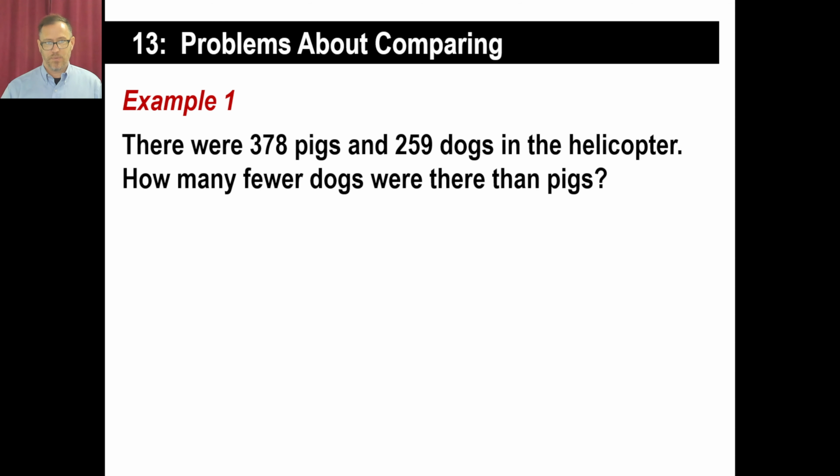Okay, so let's do another one. There were 378 pigs and 259 dogs in the helicopter. How many fewer dogs were there than pigs? Okay, well, that's not too hard, right? What kind of a problem is this? Out of the four operations, multiplication, division, addition, and subtraction, it's a subtraction problem, right? Okay, well, let's subtract. We got 378, there's 259, and we're just gonna subtract there, and it's gonna be 119, there we go, that's it.